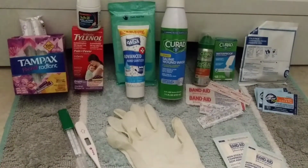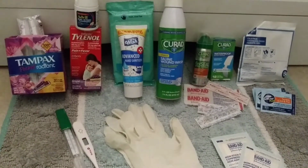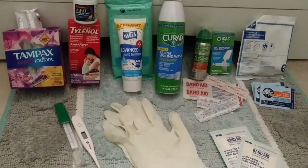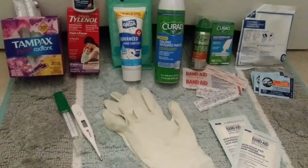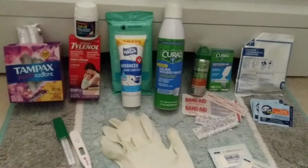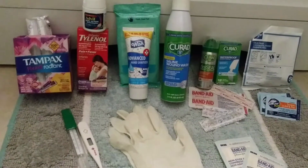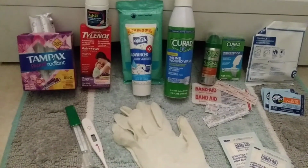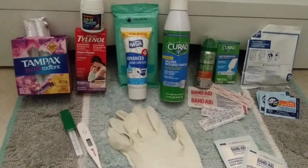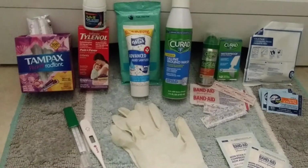Now, before I go through this list, I do want to say that these are not the only things in my kit, but I feel like these are really beneficial to have. So if you look over here, we do have feminine care. It's so important to have these items in your first aid kit, even if you don't have adult females or adolescent females in your family, because you might have someone over who does have a need for it.